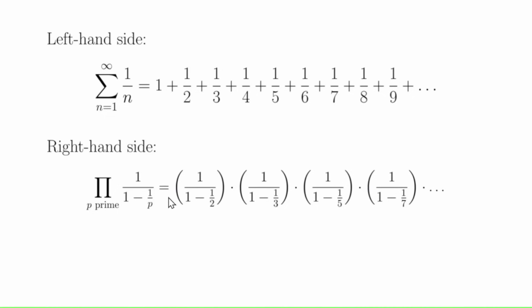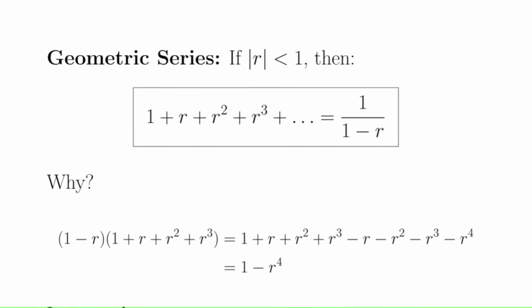Now you might have wondered why we did reciprocals. It seems like we just introduced fractions unnecessarily. Well, the reason is because each of the factors can now be written as a geometric series. So we're going to have an infinite product where each of the terms in the product is an infinite series. So let me explain briefly about geometric series.